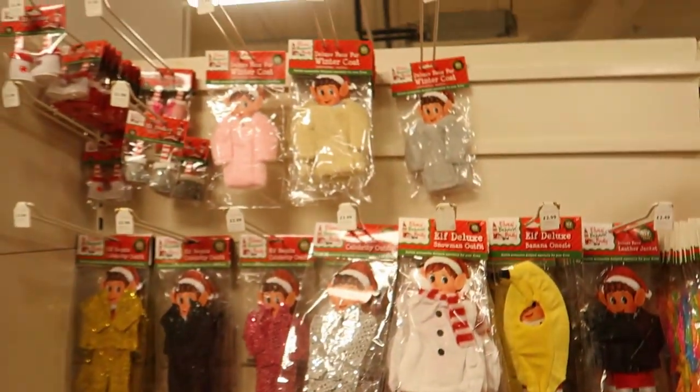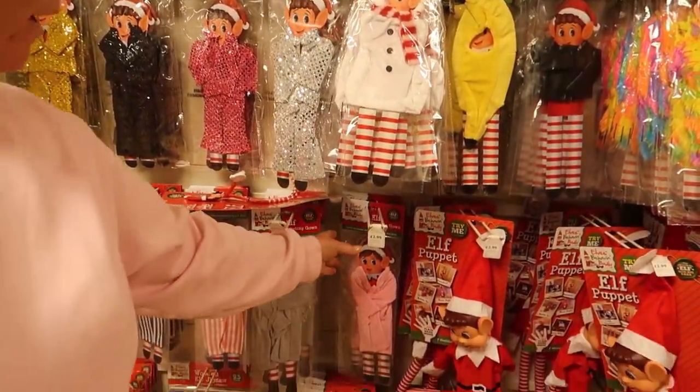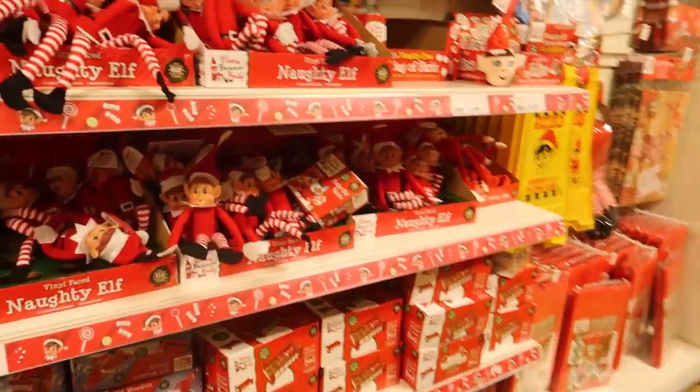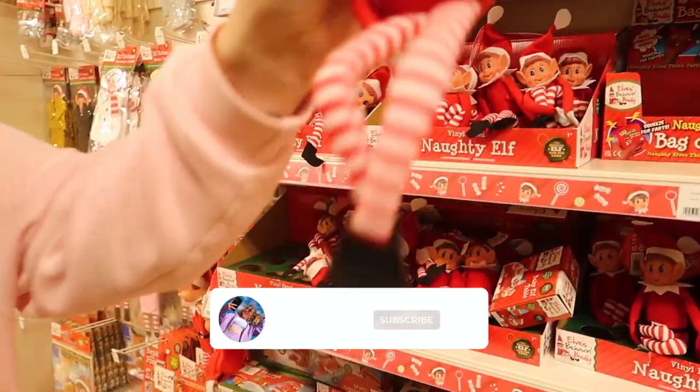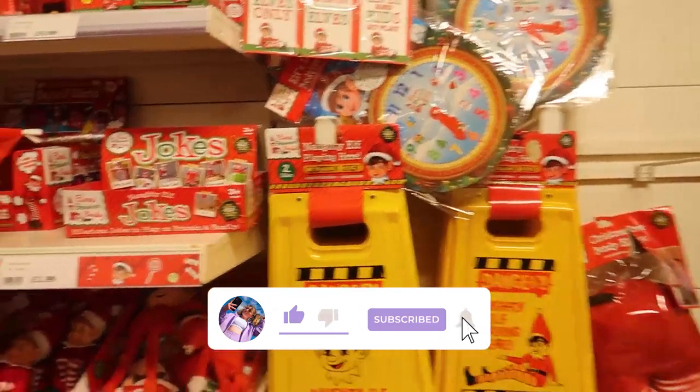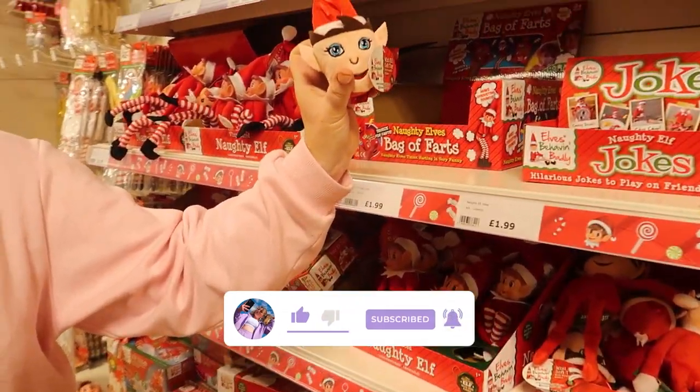Oh my god, you can dress him up in different outfits. She's got a house coat, look. Alright, elf. Elf! You've already got one of them, haven't you? Naughty elf! No, naughty elf! Are you going to hide him around the house again this year? What the hell is that? That looks scary. Okay.